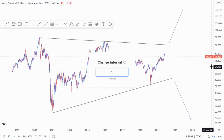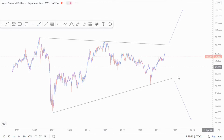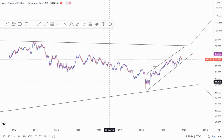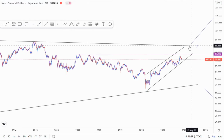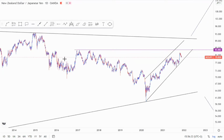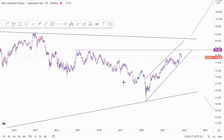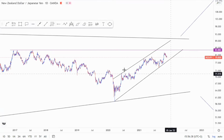So let me go to the 1 day time frame where things are a bit clear. And on the 1 day time frame, I can see that we are in a bullish channel heading towards the upper trend line of the 1 week time frame structure. And here I can say that this is a clear uptrend also. As you can see, we're making higher highs and higher lows, higher high, higher low, higher high, higher low. Now we're expecting to make a higher high, hoping to reach the upper trend line.